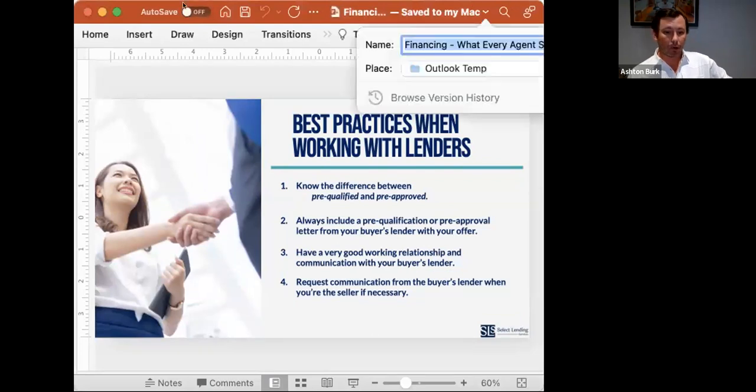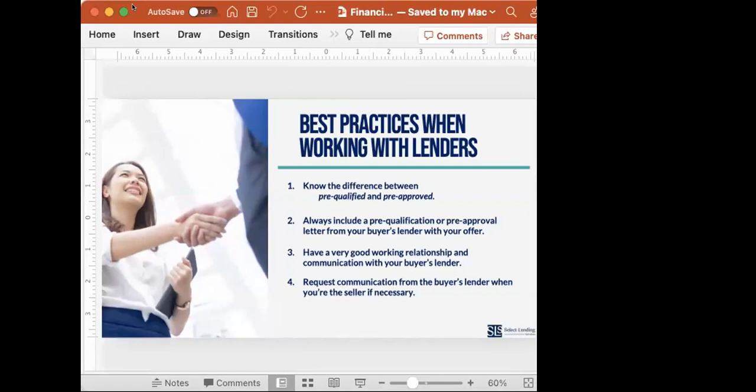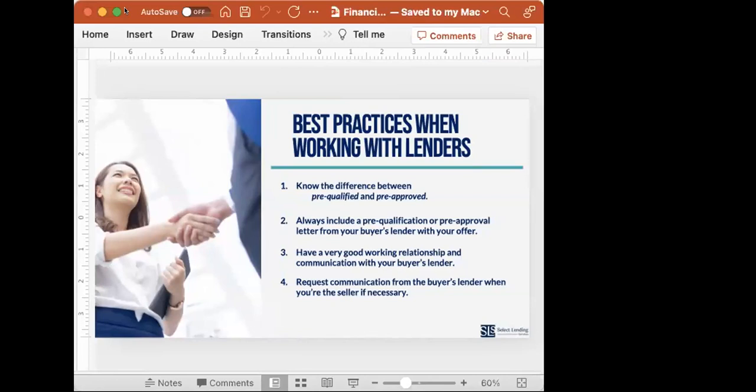I know many of you already do that. With the lender that you're working with, have them call the listing agent. It's a game changer if you're not doing that. I highly recommend it.